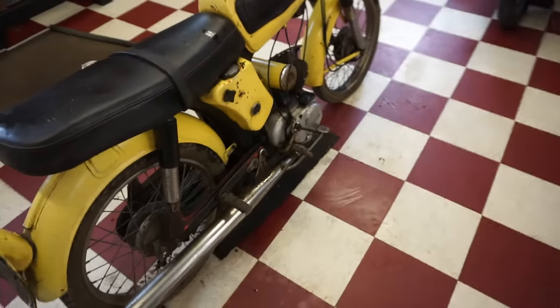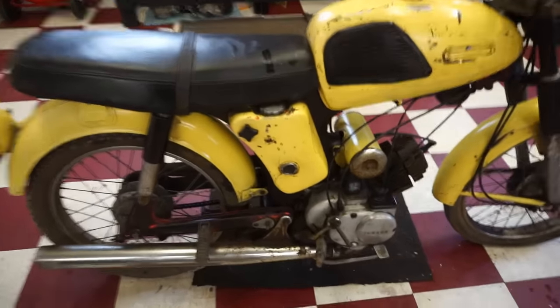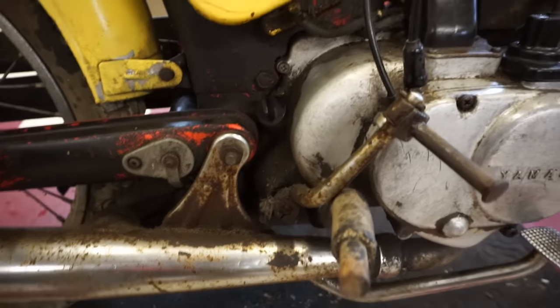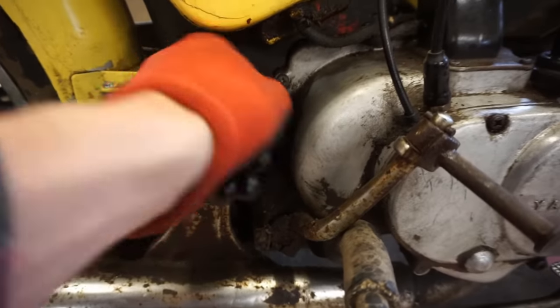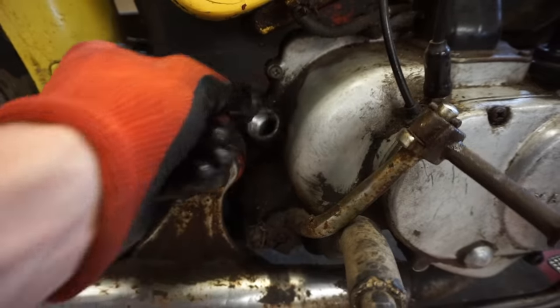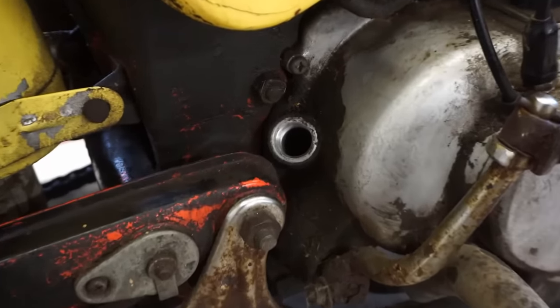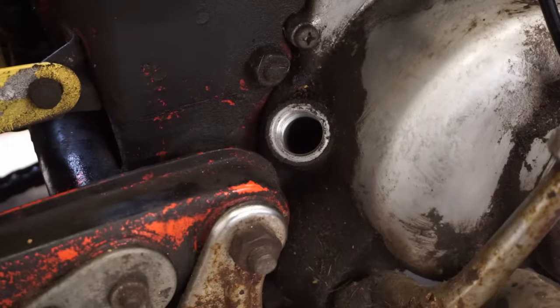Taillight is not here. But yeah, I think the first thing we're gonna do, let's just make sure there's some oil in here. Oil cap right here. I don't think there's a dipstick on it. Let's just see. Yeah, it doesn't look like there's a dipstick. All right, let's see if there's any oil in here. Look in there. Yeah, it's like impossible to see.